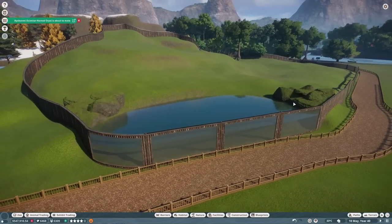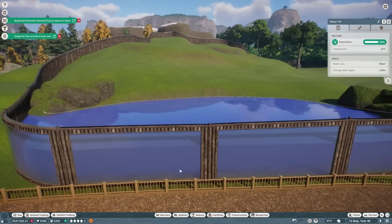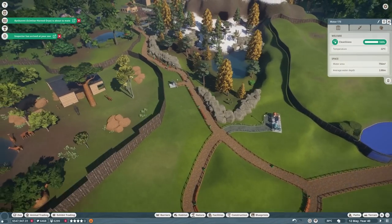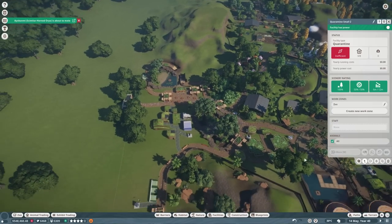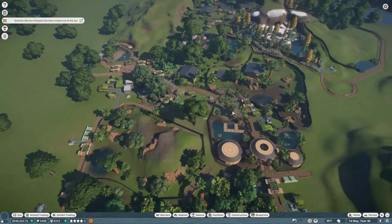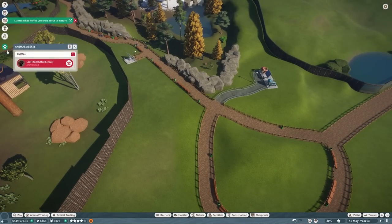Okay, I've had to put some rocks because the water was not playing ball, but we've managed to put this in. Because I deleted the barriers, I'm going to have to reassign the tigers to the habitat. Oh no, they've already started moving. So hopefully they will get here just fine.